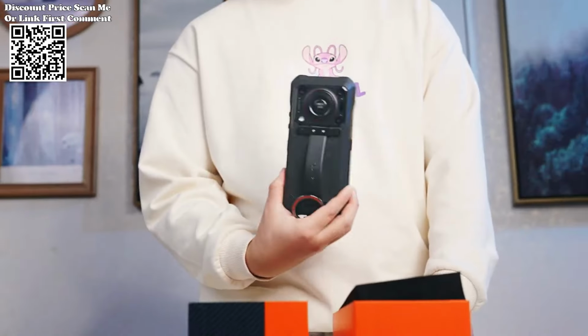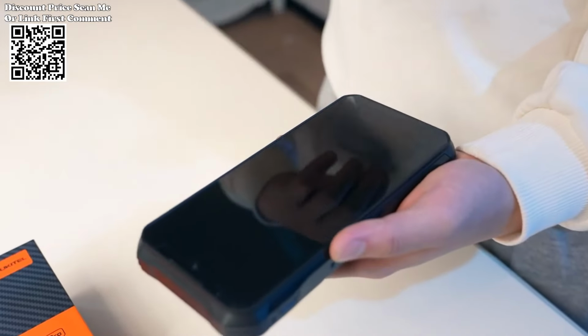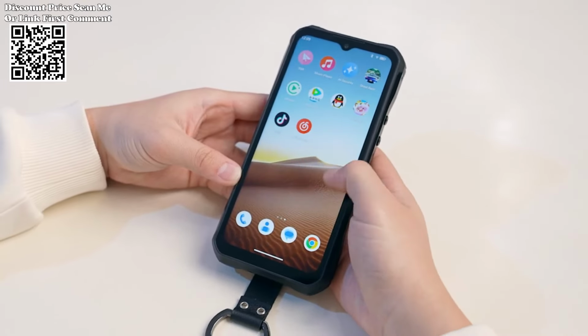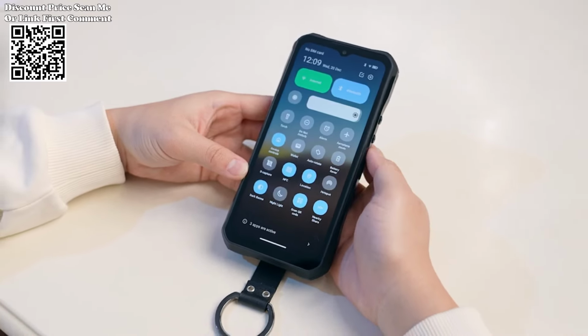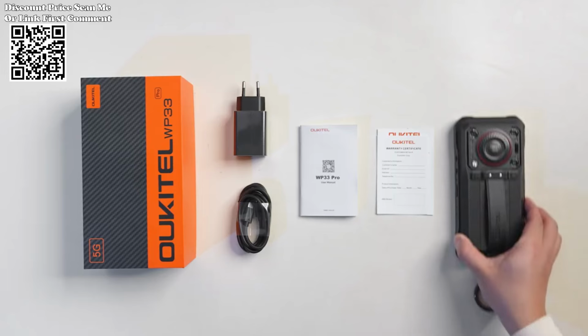Equipped with an astonishing 22,000 mAh battery, the Oukitel WP33 Pro redefines the concept of battery life, ensuring uninterrupted usage even in the most demanding scenarios. With support for 33W fast charging, users can quickly replenish the battery and stay connected throughout the day.